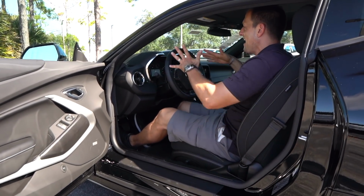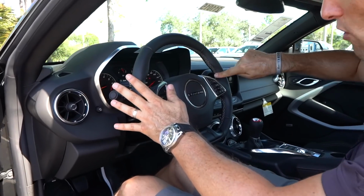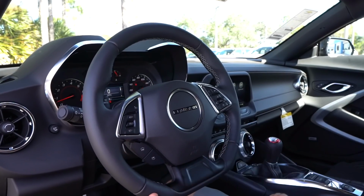You do have your electric seat controls, easy to get to, and nice to get the seat to fit your body. And then here's really what I love. I love this thick wrap leather steering wheel with the contrast crisscross stitching, flat bottom. I just wish they would have put the LT1 badge. You got this great piece of real estate. LT1 would have looked perfect there.